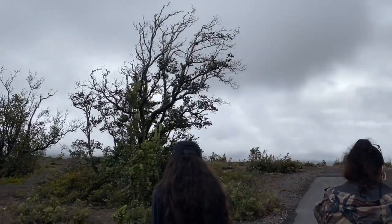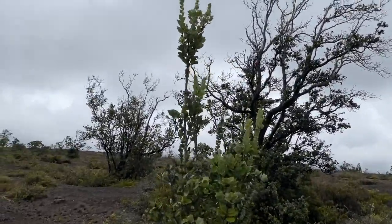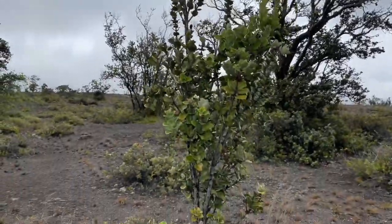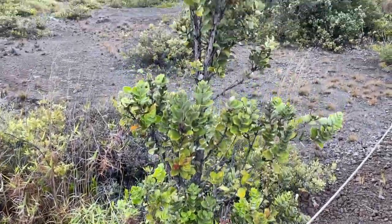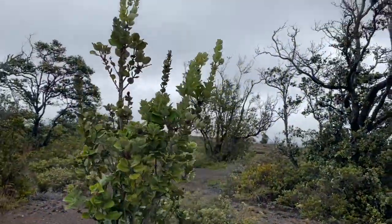This is the ohia trees, guys. This is what the ohia trees are. This is the ohia tree. You guys got it? My name, in the middle of ohia trees.